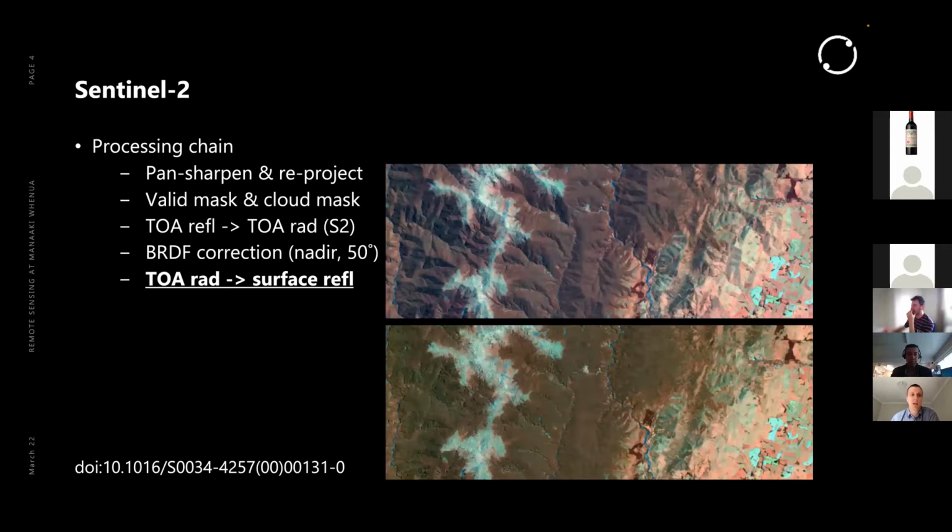The processing chain is pan-sharpen, reproject, mask, then TOA reflectance to radiance and BRDF correction, and then correcting to bottom of atmosphere surface reflectance, both terrain corrected and not terrain corrected. The terrain correction makes it easier for some of the automated analyses that we have to run, in terms of not having to account so much for slope and aspect with respect to spectral signatures.